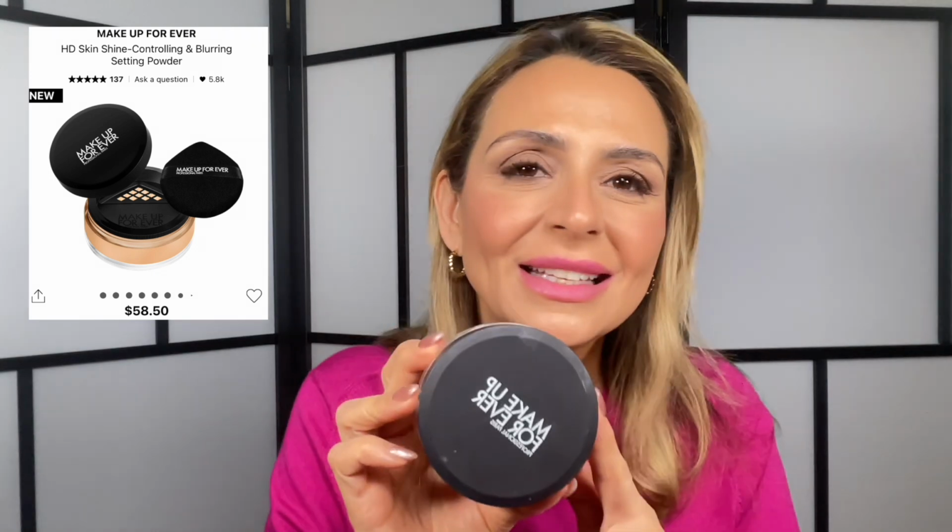Next up is a loose setting powder from Makeup Forever, the HD Skin Setting Powder. I got shade 2.1 Medium Neutral. After several attempts, there was just always something that was off when I used this powder. Aside from the fact that this is a little bit too dark on me, it does apply a pigment to the skin.